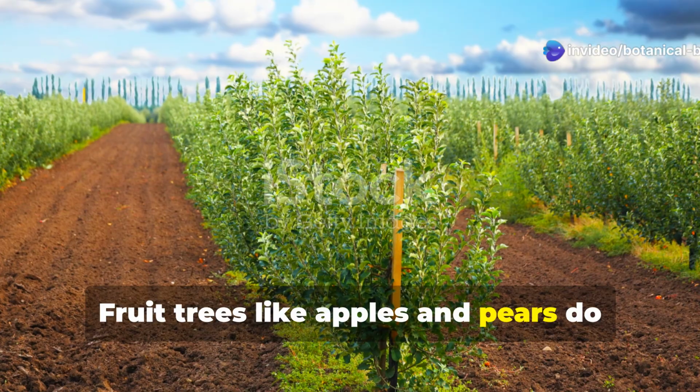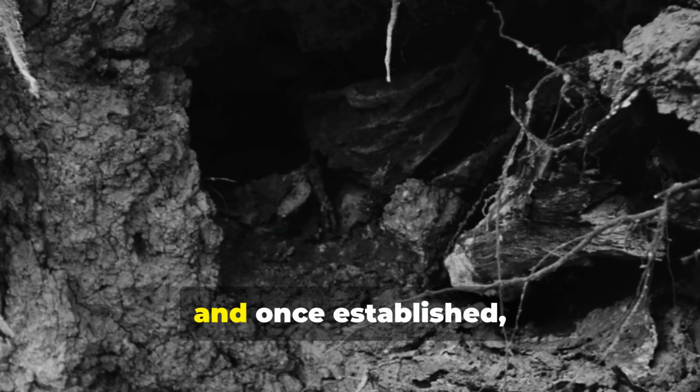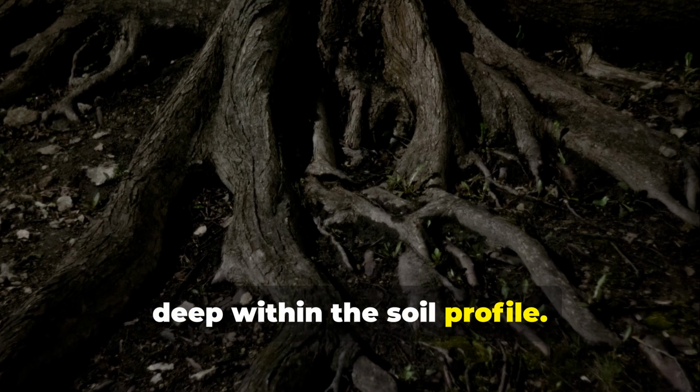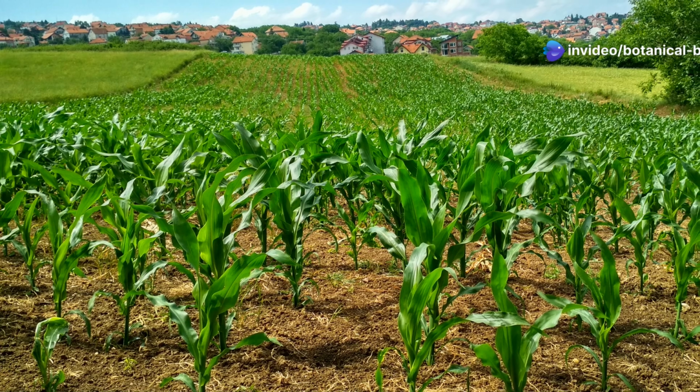Fruit trees like apples and pears do exceptionally well in clay. Their deep root systems anchor securely, and once established they can draw nutrients and moisture from deep within the soil profile. Be sure to start them off right with a generous planting hole and organic matter.